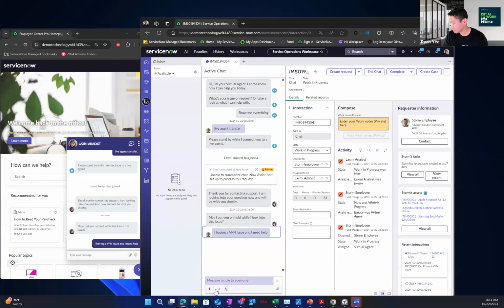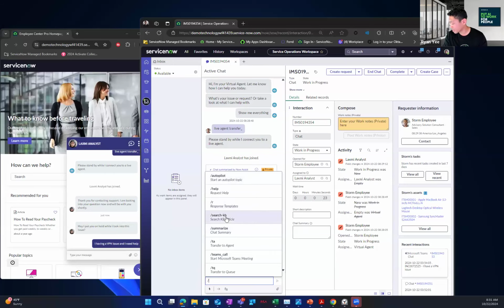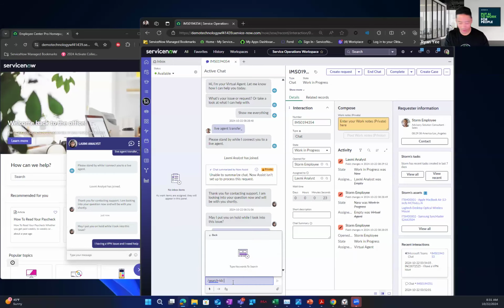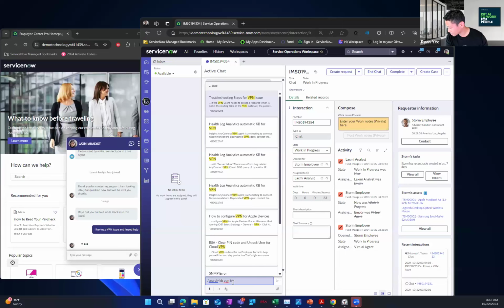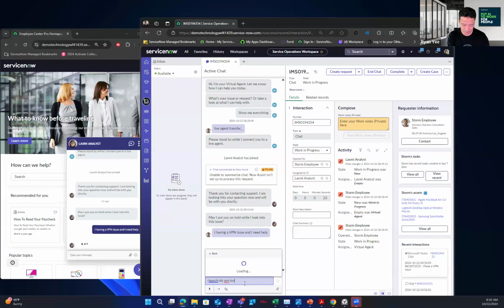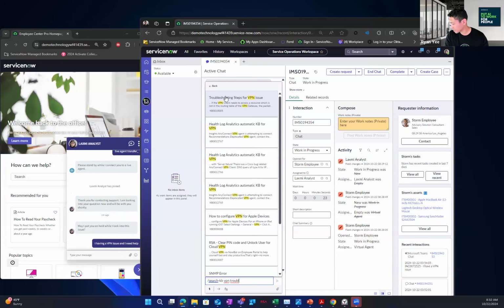Also from here, our agent can not just pick a selected template for response, but the agent can also search for a KB article directly from that interface as well. For example, I can say, let's say VPN and troubleshooting. Let's see if that comes up. As you can see here, it dynamically populates the list of articles. And here we have troubleshooting steps for VPN, right?